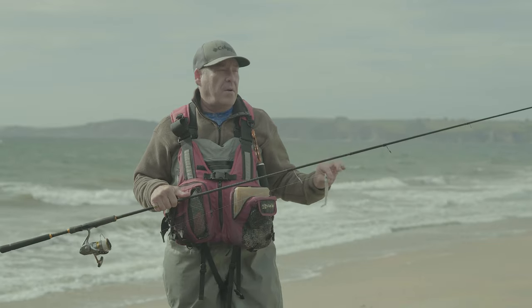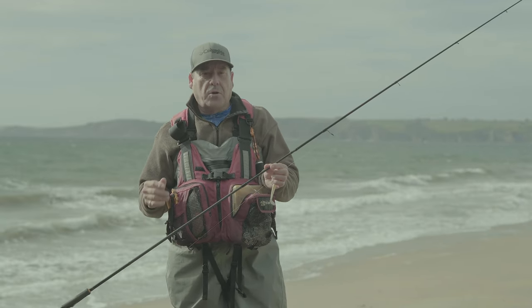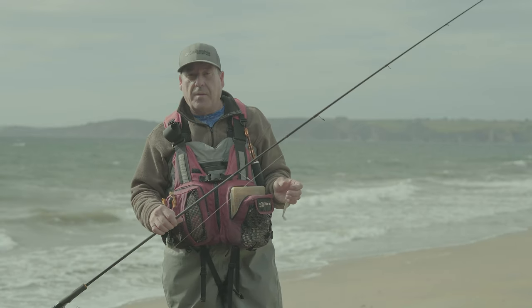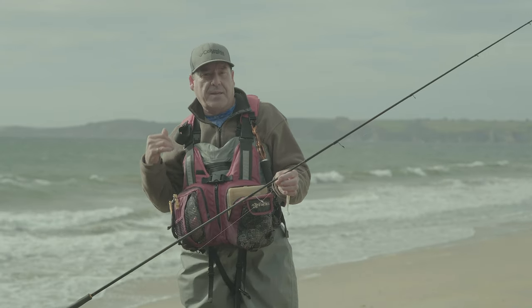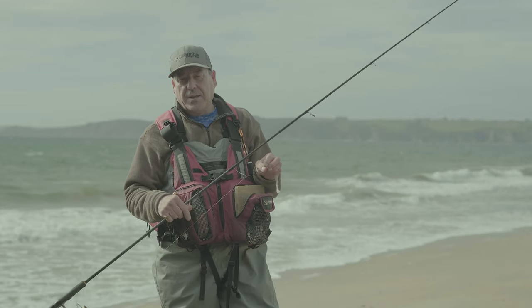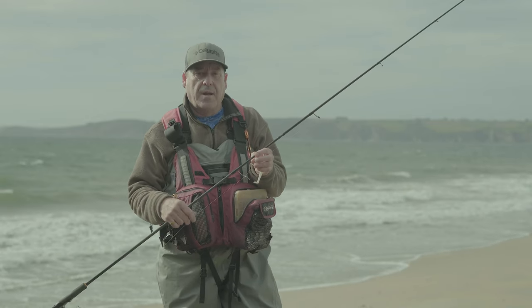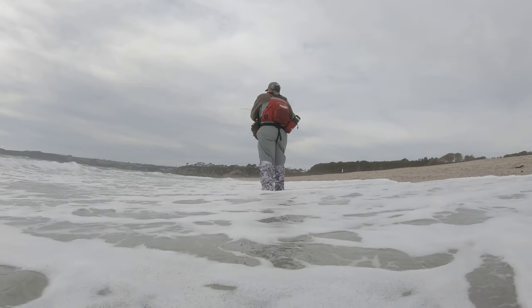So let's talk about casting technique and fishing the lure. Because it's windy, there's no good putting a nice high cast in the air because the wind will pick the line up and it'll reduce the distance. You don't have to get very far. Most of the fish you'll find will come between 10 and 5 yards. In fact, today I've had several fish literally as I'm about to pick the lure out the water. This is the conditions that they thrive in. And this is where you're going to get most of your fish.